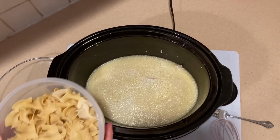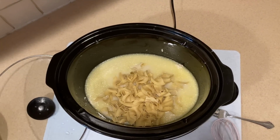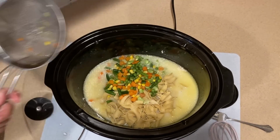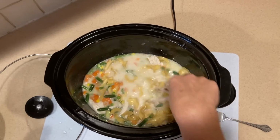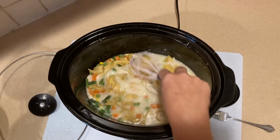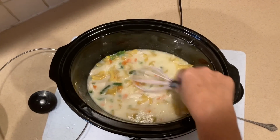I'm taking 6 ounces of dried egg noodles. I'm going to add that. And then I have about 1.5 cups of mixed vegetables. And I'm going to add that in as well. Adding the mixed vegetables was a last-minute decision, and I would encourage you to add them as well. It made this a complete meal in one.